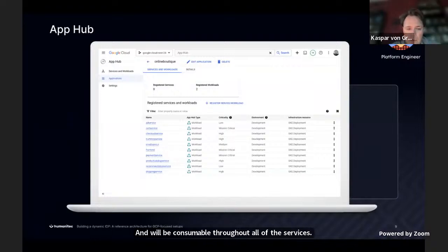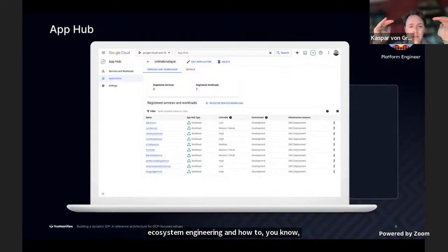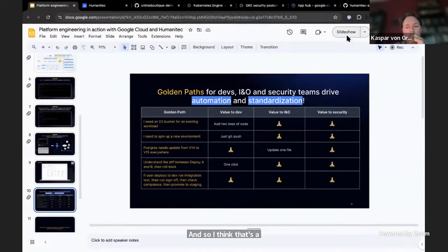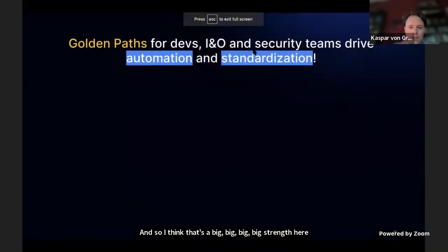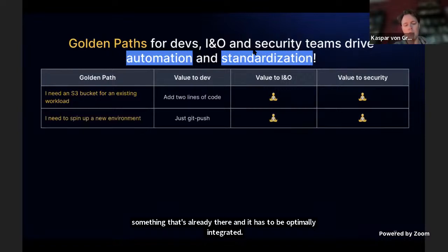I'm a big believer, and what I really like is that Google is putting so much attention and effort into platform engineering and how to intelligently combine these things and collaborate with the ecosystem, and also really understands that people have their existing tools and brownfield approaches, and it needs to fit in there. I think that's a big strength here. And that is what allows you then to build these golden paths, right? If these things fit together, and again, multiplayer golden paths, things like I need a new resource for something that's already there and it has to be optimally integrated. Secrets have to be injected. It really has to be a high degree of automation.